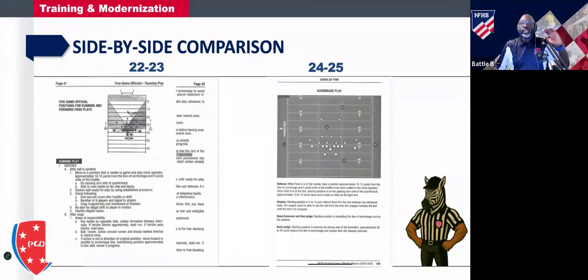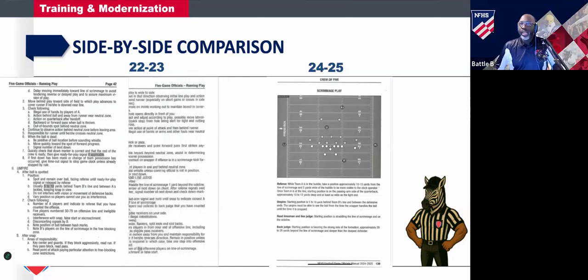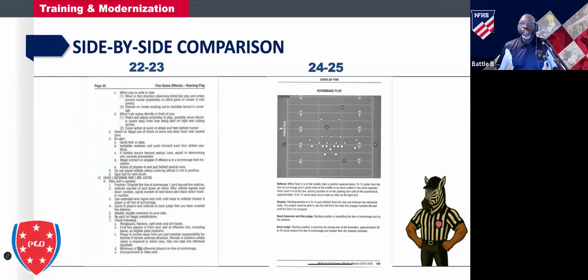Look, this is all just the writing part of the 2023. It tells you everything you know. And yes, I love reading it all the time. The headline's been a line judge. After the ball is spotted, look at this. You straddle the line of scrimmage 1 yard beyond the sideline. So when I have officials standing on the field, I'd be like, get off the field. You're not supposed to be on the field. But they're younger. It doesn't matter.